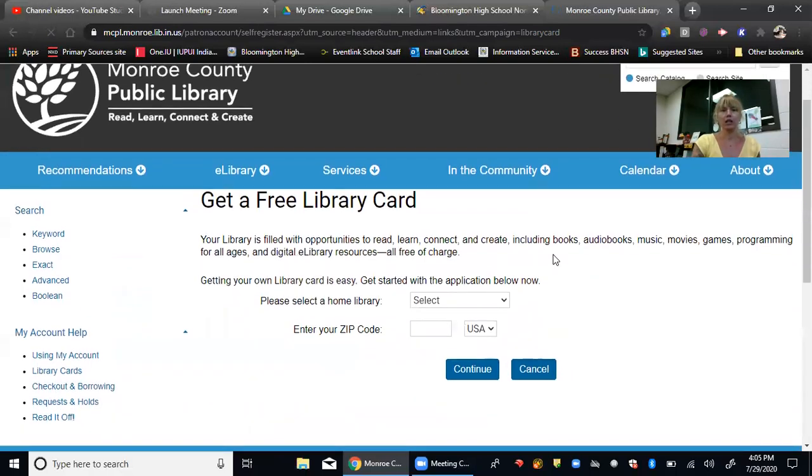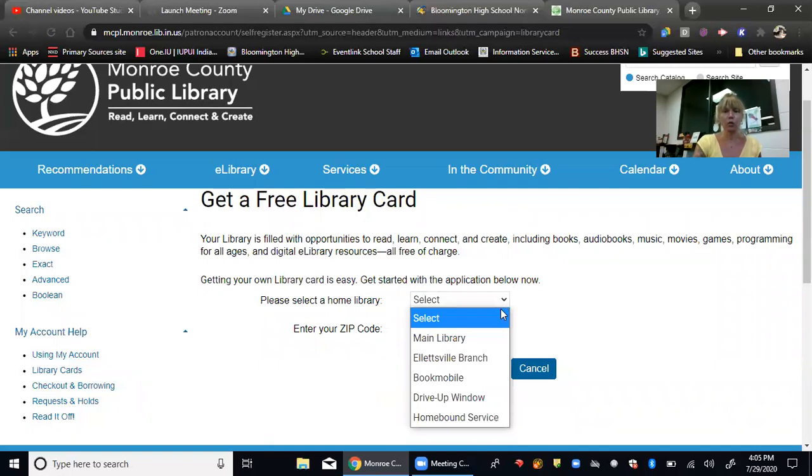They will ask you to fill out some very general information, like the home library. So what is closest to you? It might be the downtown library. It might be Ellettsville. It is in Monroe County. A bookmobile, so a big bus that comes and delivers books in certain spots in the community. A drive-up window. I love this feature. So simple. You don't have to leave your car, especially for young drivers. And then homebound service, where they will actually bring the books to your home. But this is a way to show how you get your books or where you're getting them.